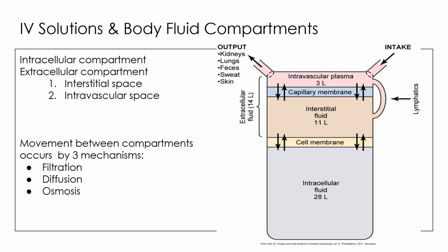IV solutions and body fluid compartments. Most of this slide should be review. Does anyone know how much of the human body is fluid? Approximately 60%. There are two major body fluid compartments within a multicellular organism. You have your intracellular compartment, which is fluid inside cells. This is 2/3 of the body's water. You also have your extracellular compartment, which is fluid outside of a cell. This is 1/3 of the body's water.